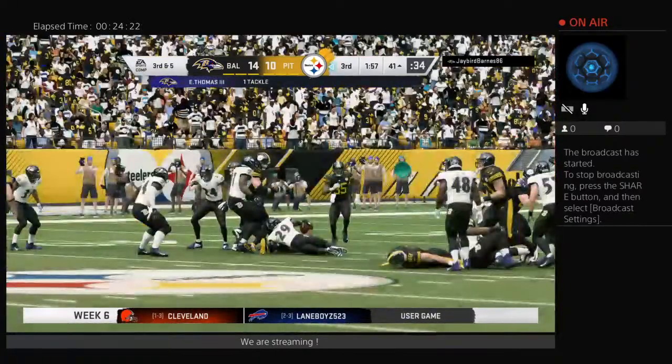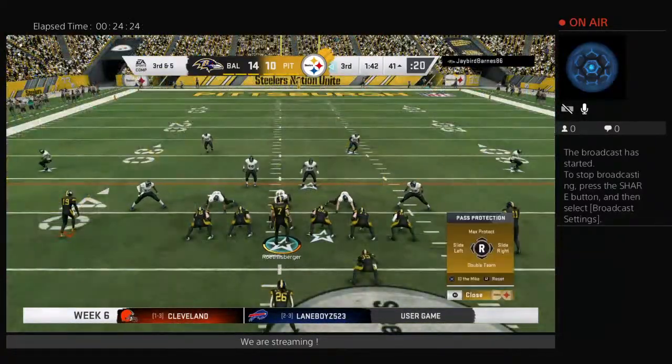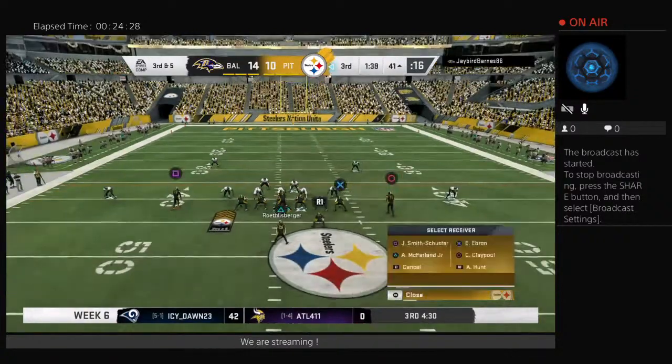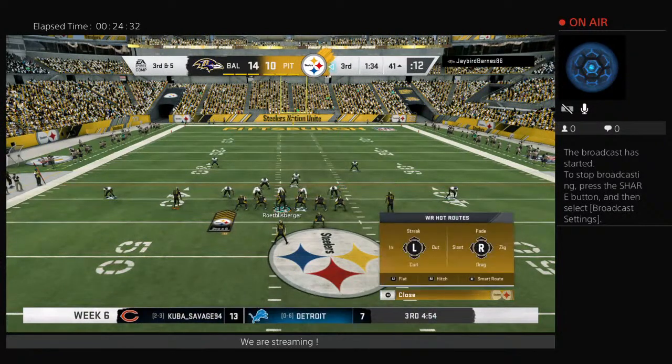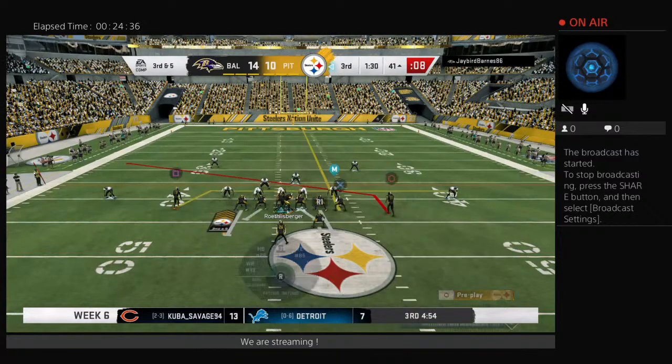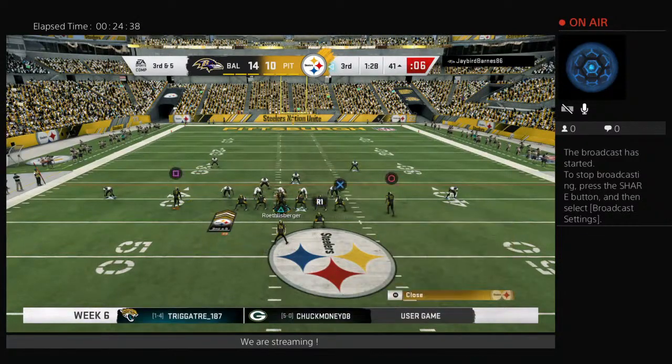Oftentimes we praise an offense for their variety of being able to hit people with the run in the past, but in this game, how about what we're seeing from the safeties? They are all over the field. Doesn't matter if they threw it or if they're trying to run it. I don't think we've ever awarded an MVU, most valuable unit, but you're right. It might go to them in this game. I like that. MVU. Well done.